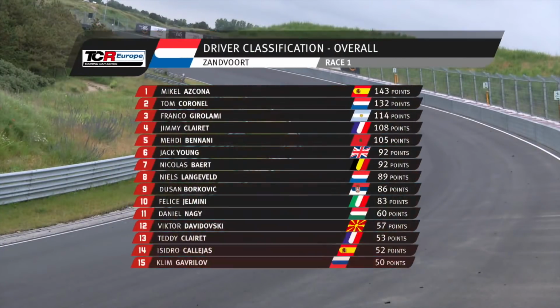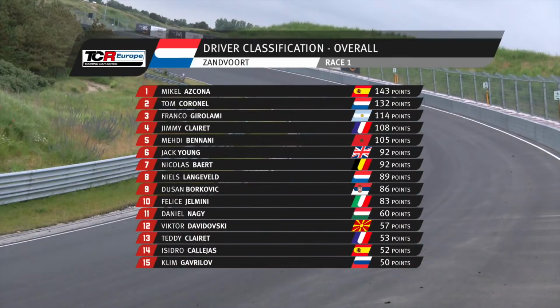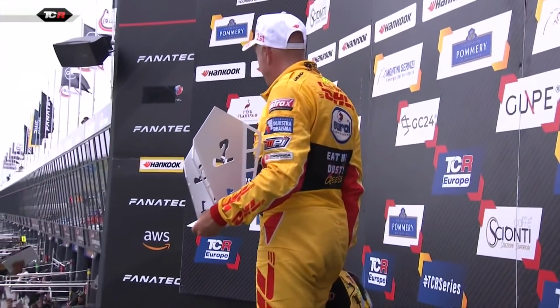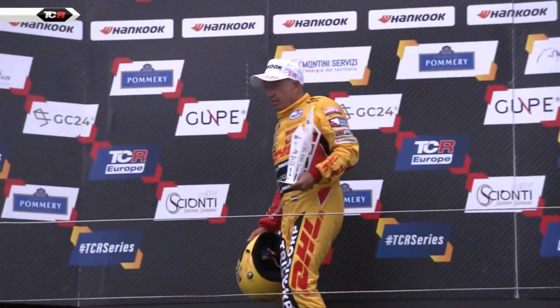So this is how the championship looks after that. Mikael Ashken is still with the championship lead, but that lead may well, if Tom gets a good run tomorrow, disappear to Coronel by the end of this weekend, with Ashken not here. Girolami up to third. Claire holds on to fourth because Banani not having a particularly strong run. And then Jack Young in sixth spot, obviously improving.